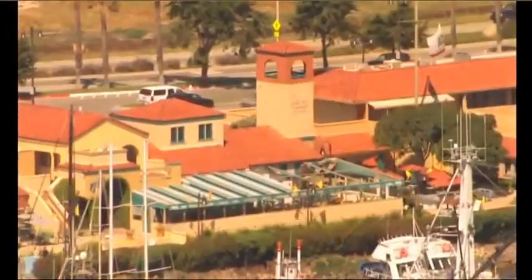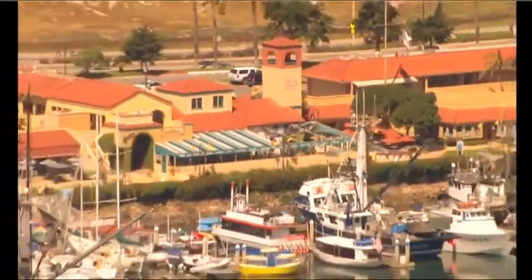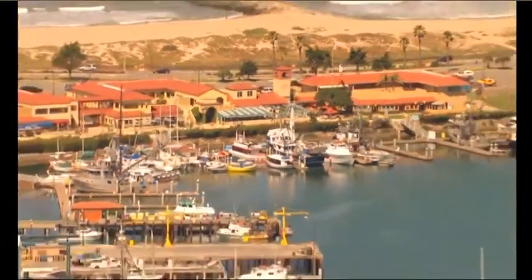Being located right here on the water, on the ocean, it makes us more aware, too, of all the debris and trash that goes into the ocean. So we're very pleased that we're not contributing to that.